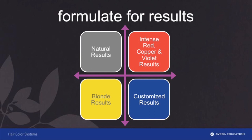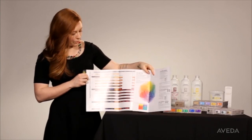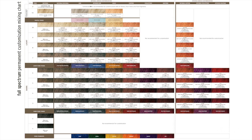A great point of reference for you is going to be the customization mixing chart. If we look at our mixing chart, on the far left, you'll see levels 1 through 10. Level 1 being the darkest hair color, and level 10 being lightest blonde hair color.